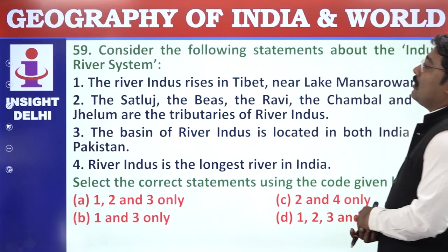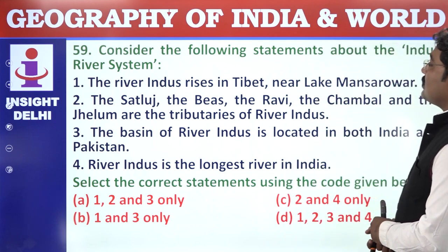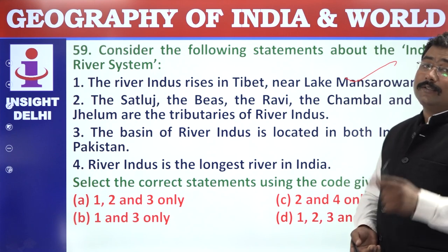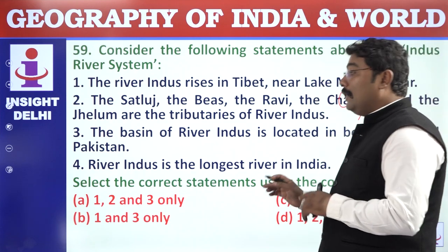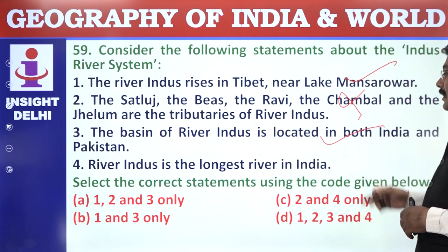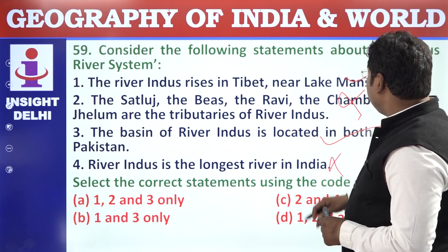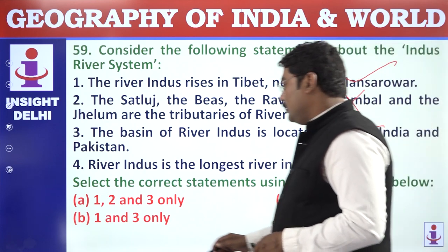Now moving on to the next, consider the following statements about the Indus River system. The river Indus rises in Tibet near Lake Mansarovar. Yes, it's right. Satluj, Bias, Ravi, Chambal and Jhelum are the tributaries. All are right, but Chambal is the tributary of Ganga. It will be Chenab, so it is wrong. Basin of river Indus is located both in India and Pakistan. Yes, right. River Indus is the longest river in India. No, it's wrong, because Ganga is the longest river. Only 1 and 3 are correct, that is B.